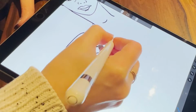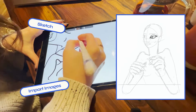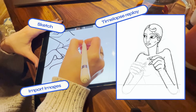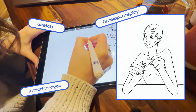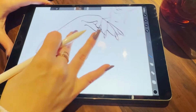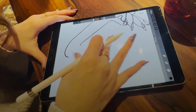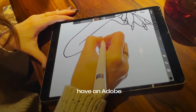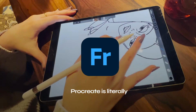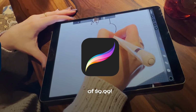For me, it was just important to be able to import images, sketch, and to be able to watch a time-lapse replay of my sketching. This is especially important for me because I sometimes like to incorporate that footage into my tutorials. Now, if you're watching this and you're like, okay, but which one should I use? I'd definitely say if you already have an Adobe Creative Cloud subscription, just get Fresco. But if you don't, Procreate is literally only a one-time payment of $9.99.